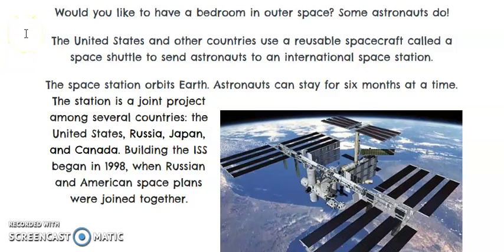Would you like to have a bedroom in outer space? Some astronauts do. The United States and other countries use a reusable spacecraft called a space shuttle to send astronauts to an international space station. The space station orbits the Earth. Astronauts can stay for 6 months at a time. The station is a joint project among several countries, including the United States, Russia, Japan, and Canada. Building the ISS began in 1998 when Russian and American space plans were joined together.